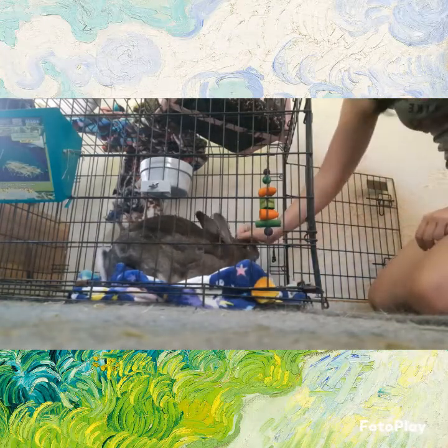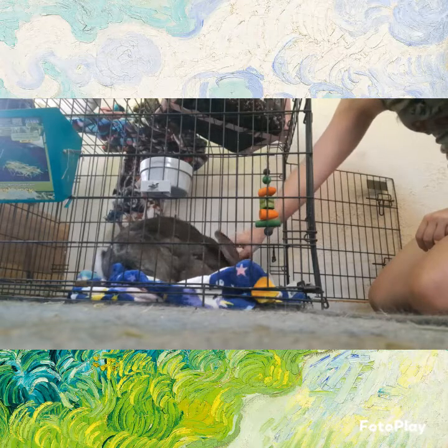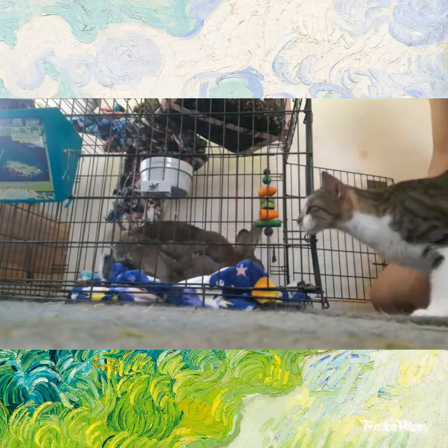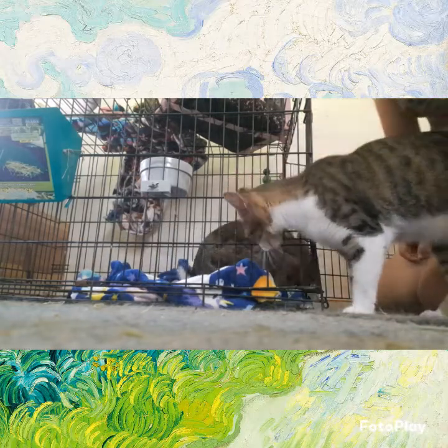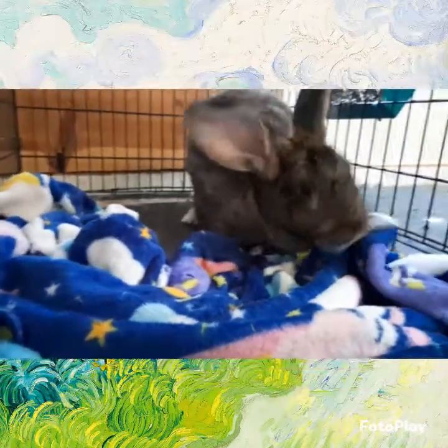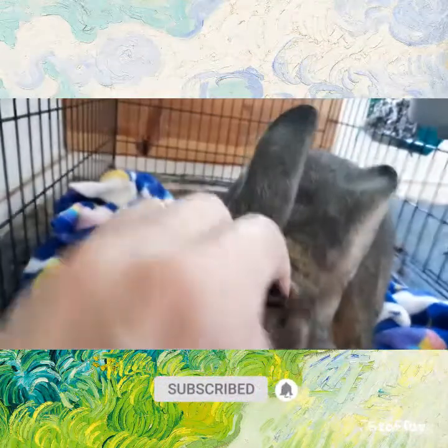What I love about Flemish Giants is that they have such personalities. Whisky really loves things the way that he wants them, and he has no problem telling you that. He is so full of spunk and so full of attitude and is just one of the greatest personalities that we have here in the herd.